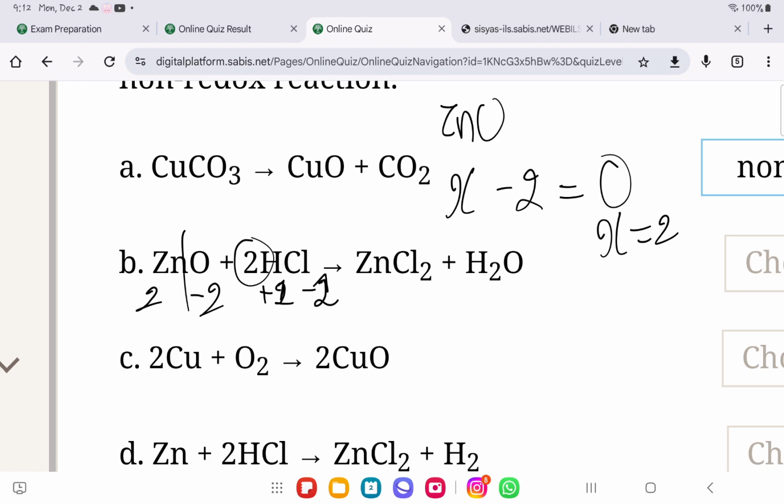Now we move to the product side. We know Zn, it is going to be 2. Cl, it is originally -1, but since we have a 2 over here, we have to multiply it by 2. So -1 times 2 becomes -2. H2O, originally H, its oxidation number is +1, but because there is a 2 over here, we have to multiply it by 2. So it's going to be +2. And then O, it is always -2.